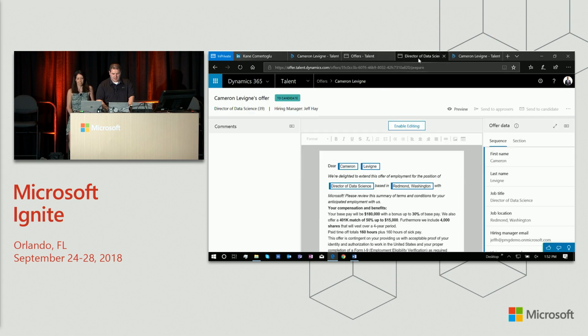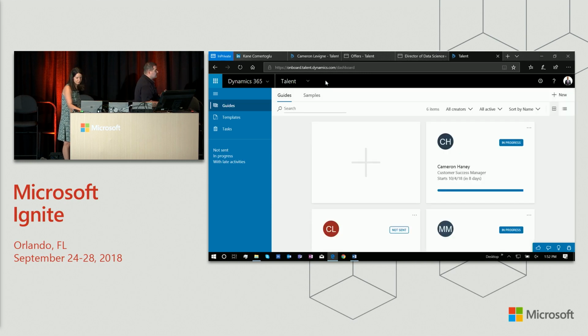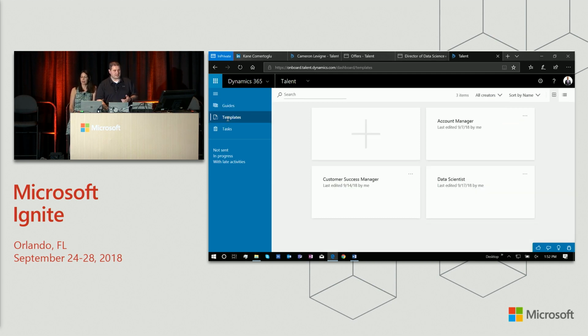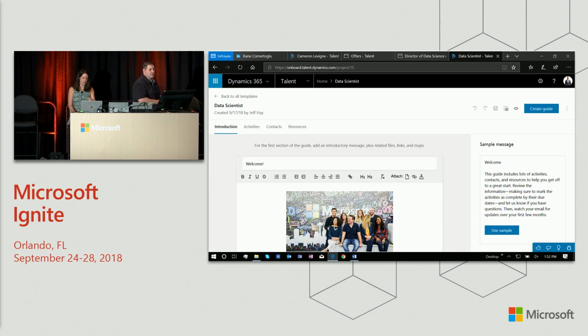So as we come into onboarding, now we're ready to create that guide. So the guide is a templatized process. This is in the onboarding app. We've kind of switched off of Attract. And as managers or organizations, I can create templates of the onboarding guides. A guide consists of three key parts. As we look at it, there's a nice welcome message that you want to give that candidate. So you give them a nice warm welcome, let them know you're excited to come into the organization.